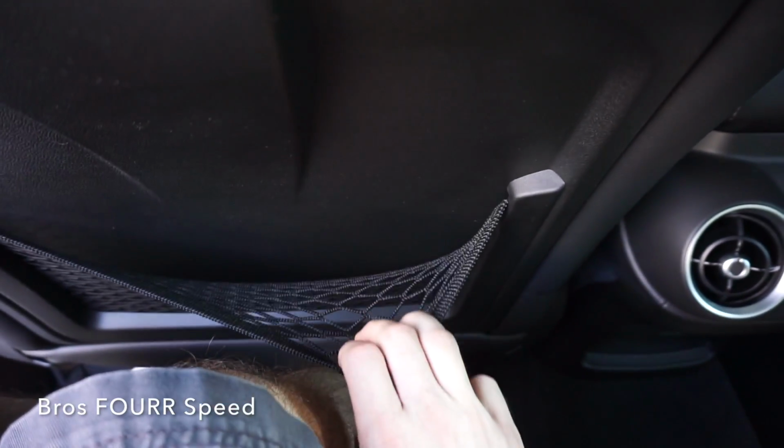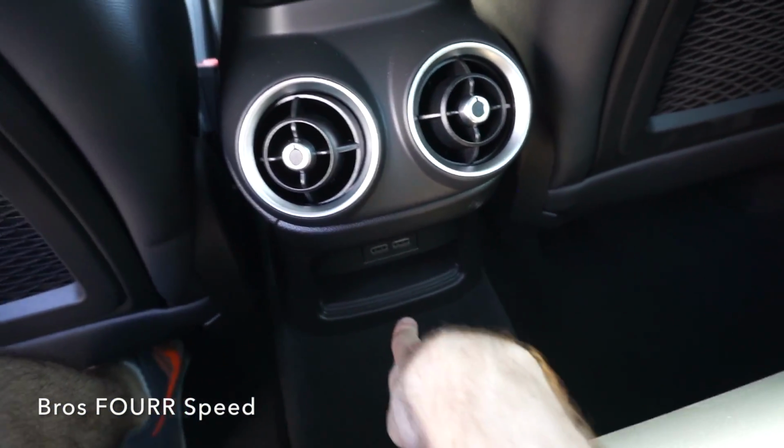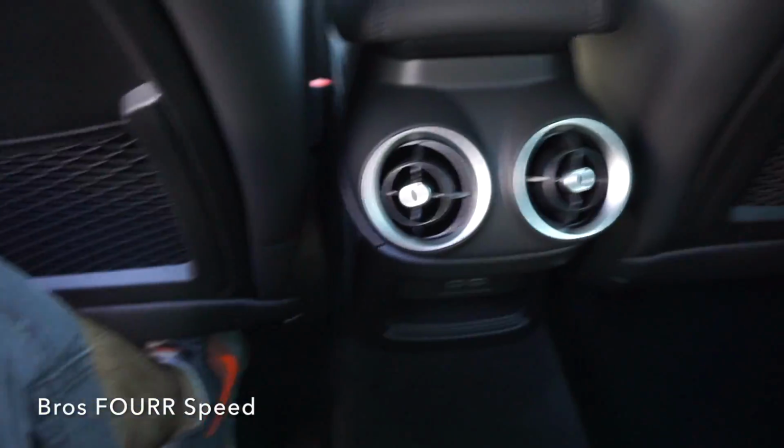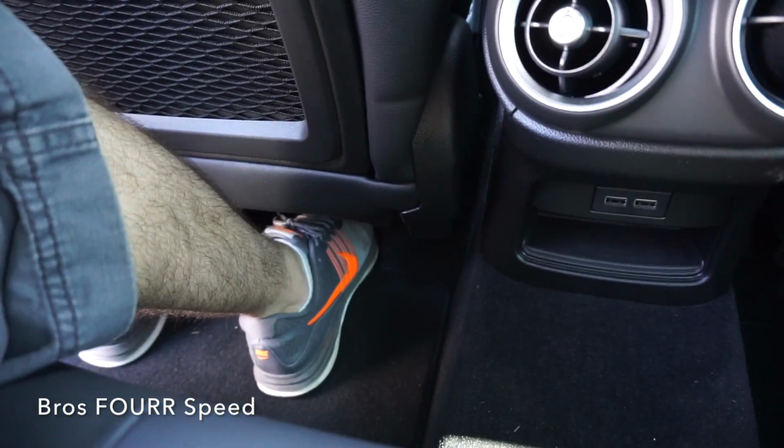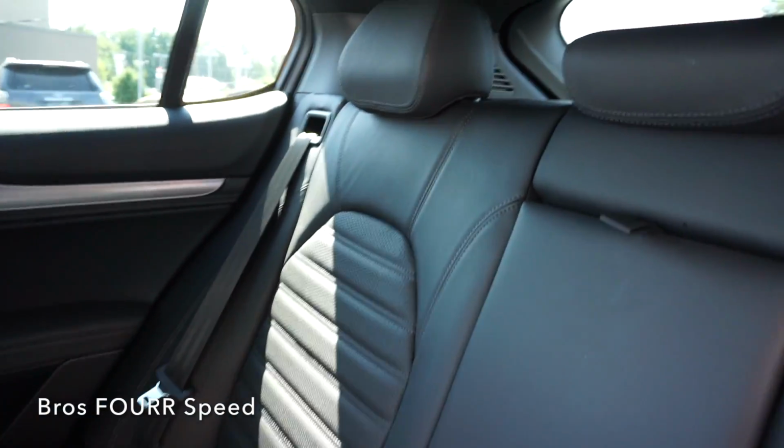Behind both front seats, you have a little bit of cargo space for some extra storage, along with 2 air vents, 2 USBs, and a little pocket down below. I have the front seats set at my height, which is 5'10". I have plenty of footroom, plenty of headroom as well being back here. There's a center pullout that has 2 cup holders in it. Can easily fold that back up.